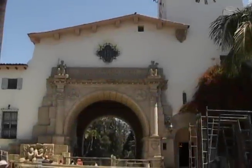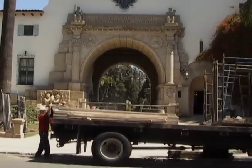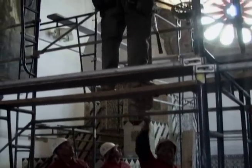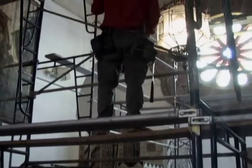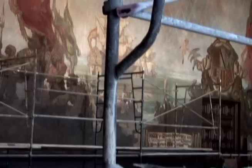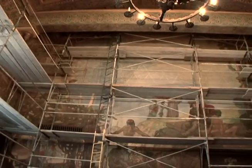My name is Patty West, and I am the director of South Coast Fine Arts Conservation Center here in Santa Barbara. In January of 2010, an electrical fire caused extensive smoke damage to several areas of the Santa Barbara Courthouse, including the historic mural room located on the second floor.